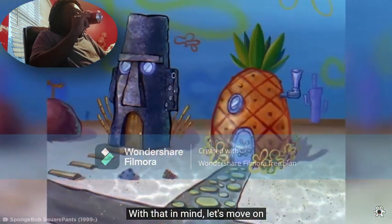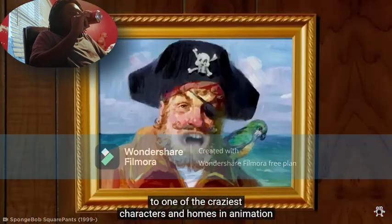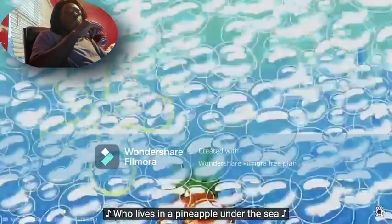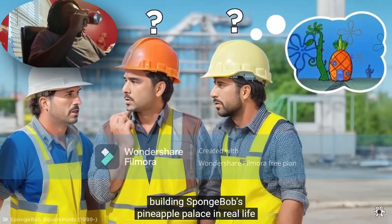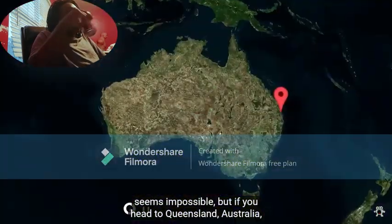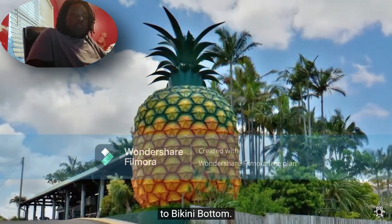With that in mind, let's move on to one of the craziest characters and homes in animation, as I ask you the age-old question, who lives in a pineapple under the sea? Yeah, that's SpongeBob. Now, at first glance, building SpongeBob's Pineapple Palace in real life seems impossible. But if you head to Queensland, Australia, you'll find yourself momentarily transported to Bikini Bottom.